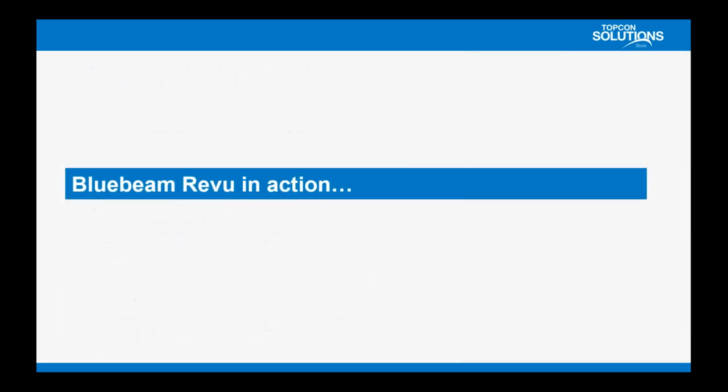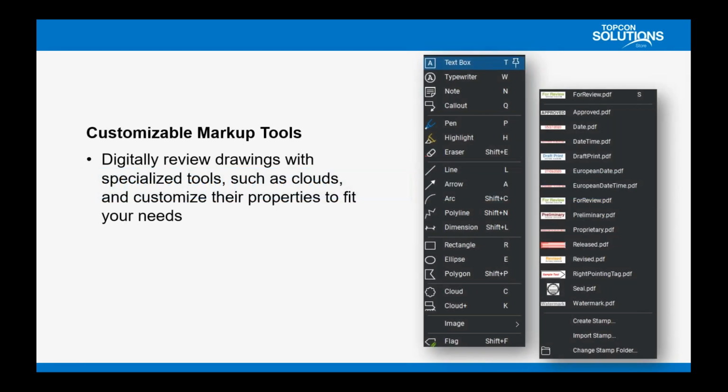So the moment you guys have all been waiting for, we're gonna get into Bluebeam Revu. So one of the first things I wanted to talk about today, and yes, I am going to demo them, but that would be the customizable markup tools. So these tools allow us to digitally review drawings with specialized tools such as clouds, and then customize those properties of that cloud to fit your needs.